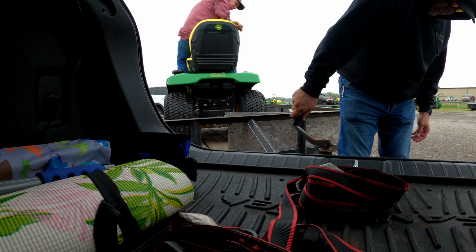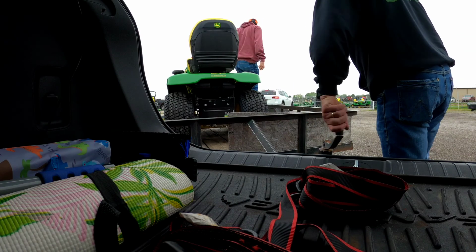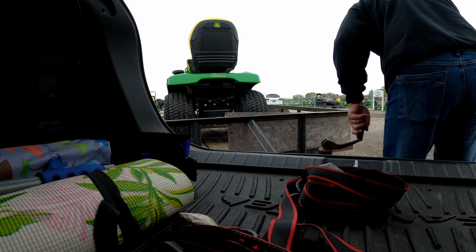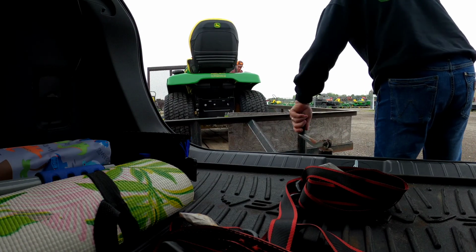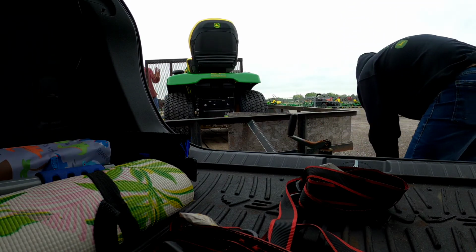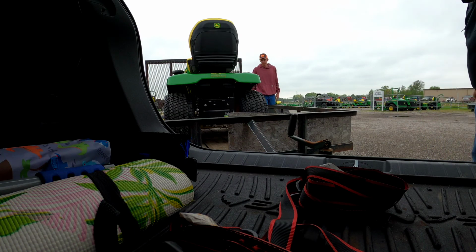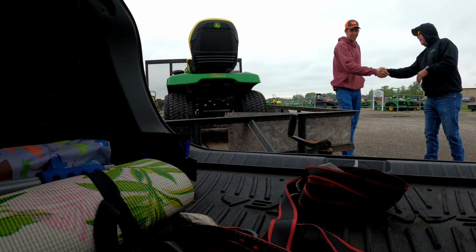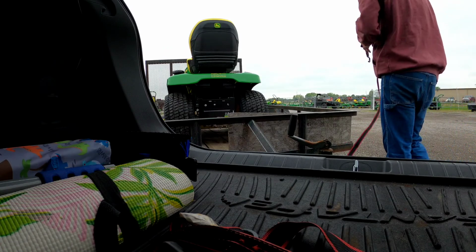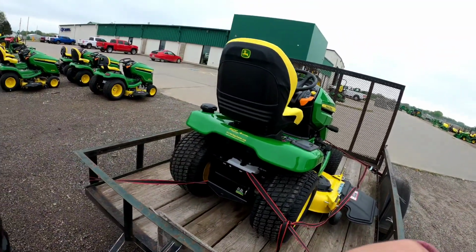I've never used a mower with power steering before. Huh? I said I've never used a mower with power steering before. Oh, it's way better to steer it. You'll love that. All right, buddy. All right, well thank you. I appreciate it. No problem. Have a good one. Thank you too. All right, guys, we got it.